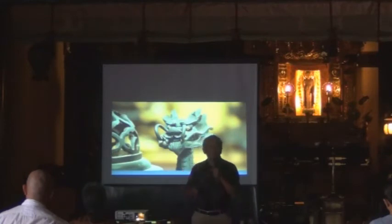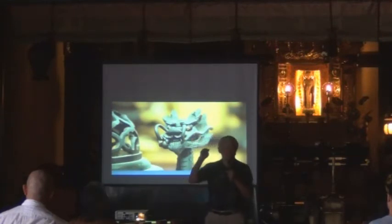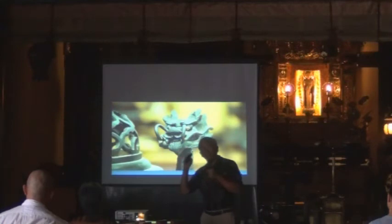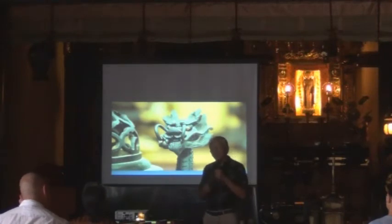This symbolism of the open and closed mouth we find in many temples in all of the different denominations. Honganji members are very surprised that they have this symbolism, because usually it's associated with Mikkyo, with esoteric Buddhism. But it really is in every denomination that we find this.